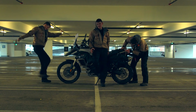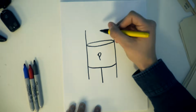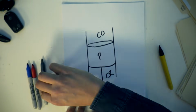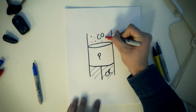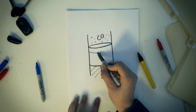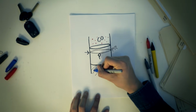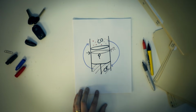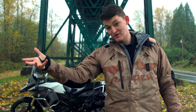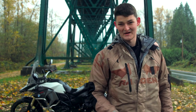The break-in period is about seating piston rings to the cylinder wall. Excuse me, class. If this is my piston separating the combustion chamber from the crankcase, then we have oil down here and an air-fuel mixture up here. The piston ring separates the two, but if it doesn't seal properly, we end up losing oil into the combustion chamber and losing combustion gas into the crankcase. Results? We burn more oil and lose compression, meaning we burn more gas and lose horsepower.